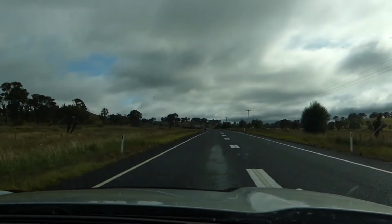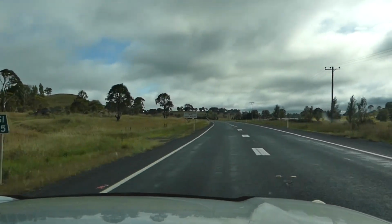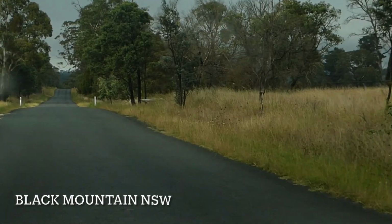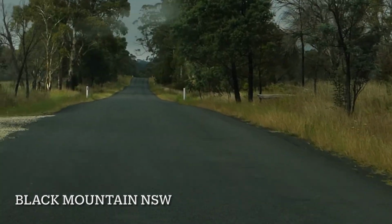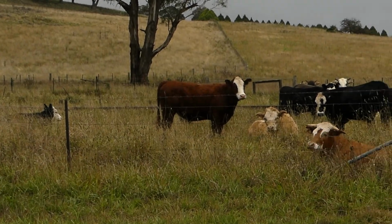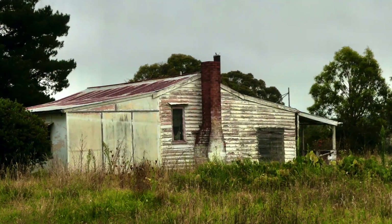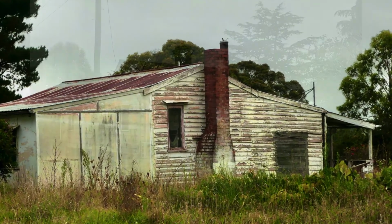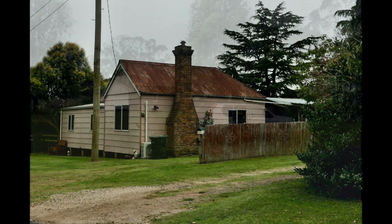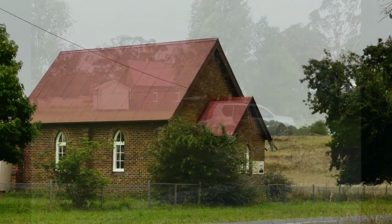We will now soon exit the New England Highway, and we will visit one of my favourite villages in the New England district, Black Mountain. Black Mountain is a village with a population of 310, located on a volcanic uplift of the Northern Tablelands. It was a favourite holding place for the notorious Captain Thunderbolt, the bushranger and outlaw, during the 1860s.